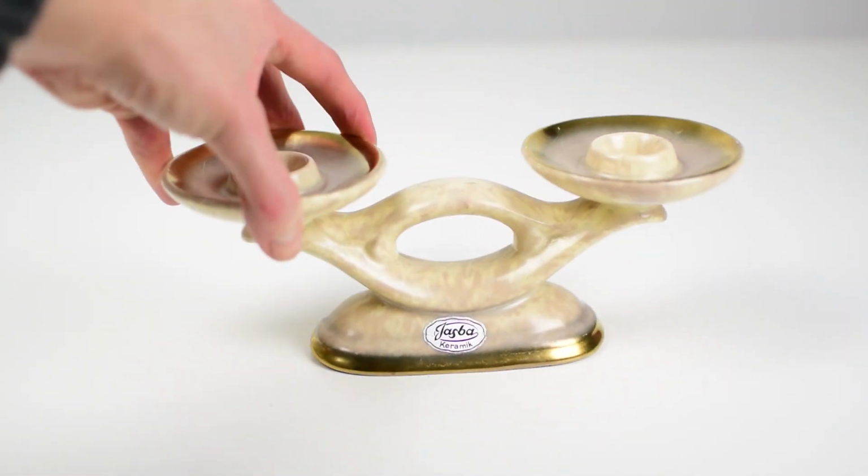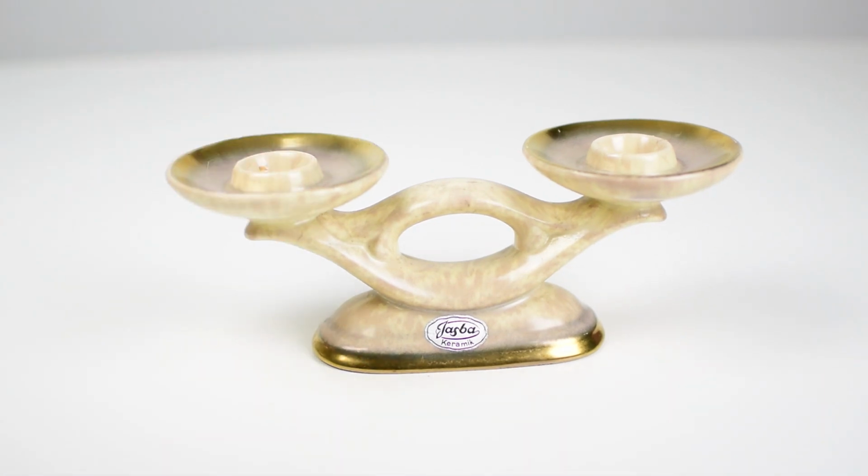Another thing I got there is this little candle holder, and this is by Jasper. It still has the original sticker on there. Now it does have a very small chip on the side, but it's almost not noticeable because it is literally the same color as the clay and the glaze and everything, so you can't really see it at all. It was €4. That's everything I got at that store, so now we're hopping on to Germany, finally.